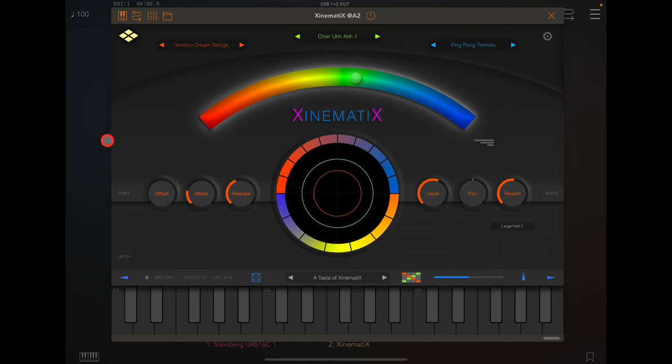XinematiX has just had an amazing update. This is incredible. It's one of the coolest updates in iOS history. I kid you not. Right, let me explain.